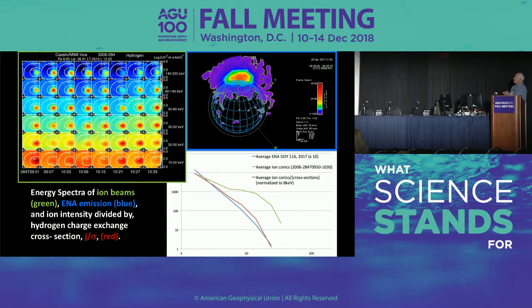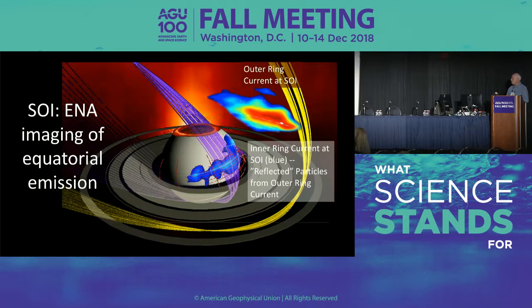If you take the spectrum that we get from the energetic neutral atoms, which is the blue spectrum here, and divide it by the charge exchange cross section, which creates the neutrals, you divide the ion observations by that cross section, you get the red thing, which matches the ENA measured spectrum, showing that the source is that.